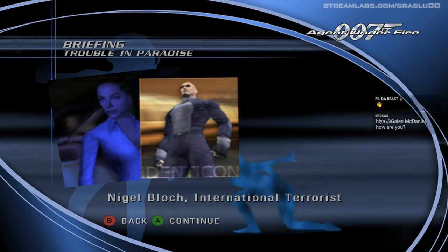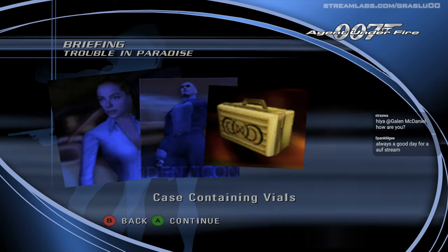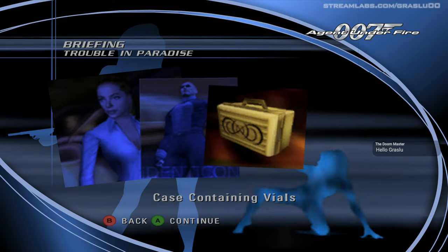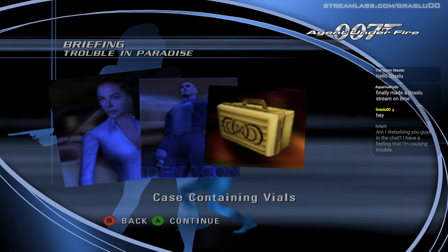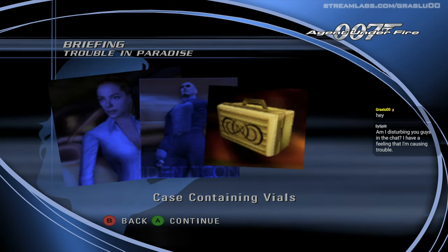The CIA believes that Identicon is a front for a massive smuggling ring dealing in biological weapons. In Nightshade's last report, she informed us that Identicon was taking considerable measures to transport and to protect vials of some unknown substance. Nightshade was to obtain one of their courier cases and have its contents analyzed, but her mission was compromised. You need to retrieve that courier case, 007, and rescue Miss Nightshade.